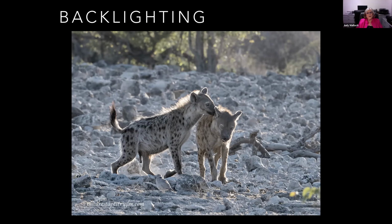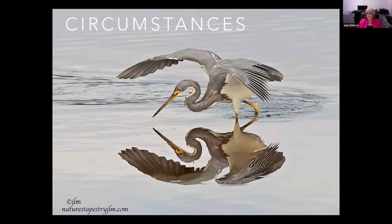Backlighting doesn't always work, but it can. And I haven't done too much in backlighting. I have on some birds. This was taken in Etosha. It was early morning. There'd been a kill, and the hyenas came in, and I saw the light just hitting the high hairs along the hyena's back, and I thought, oh, that would be a nice image. And so don't ever count out backlighting, because it can be very, very good. Be happy with it. Now, circumstances.